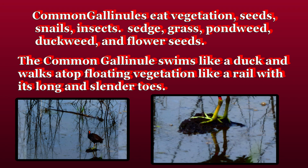Vegetation, seeds, snails, insects, sedge, grass, pondweed, duckweed, and flower seeds. The common gallinule swims like a duck and walks atop floating vegetation like a rail with its long and slender toes.